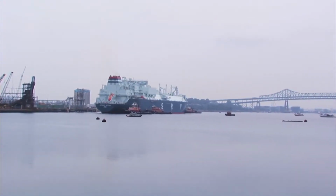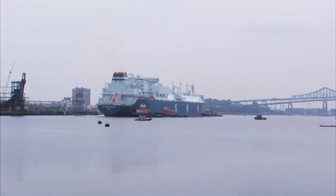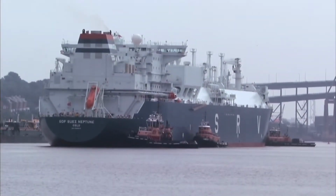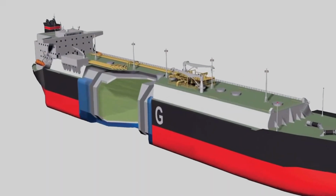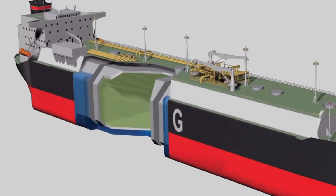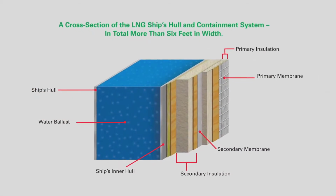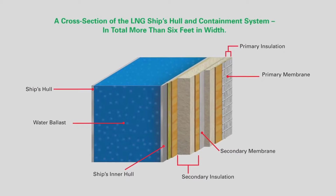LNG on an LNG carrier is very, very safe. There have been over 50,000 trips made on LNG carriers all over the world since the commercial LNG business started in the early 1960s. All LNG tankers are double-hulled vessels with 6 to 10 feet between the outer hull and the inner hull. Sometimes that has air in it, sometimes it has ballast water. Then there's another section of insulation that's several feet thick, and yet a third containment that actually holds the cargo material, the LNG.